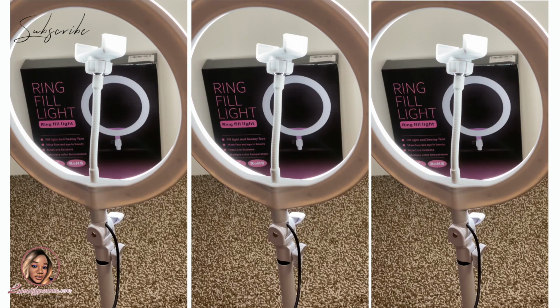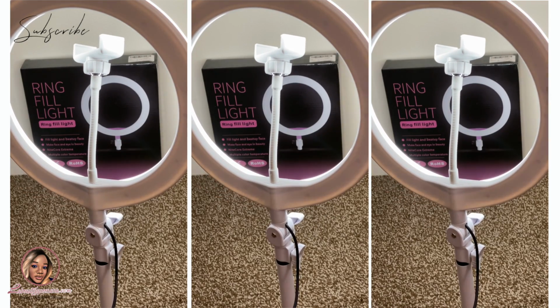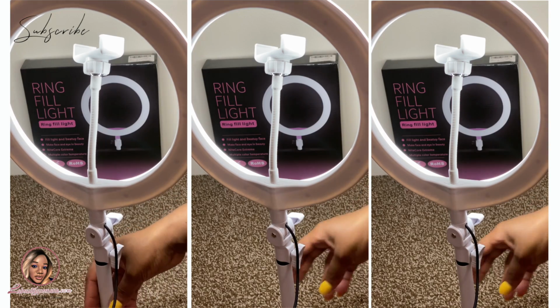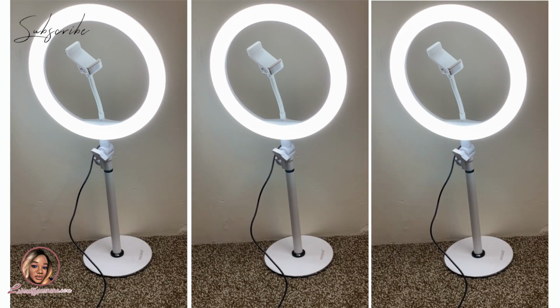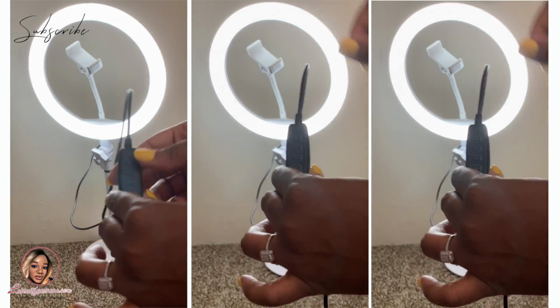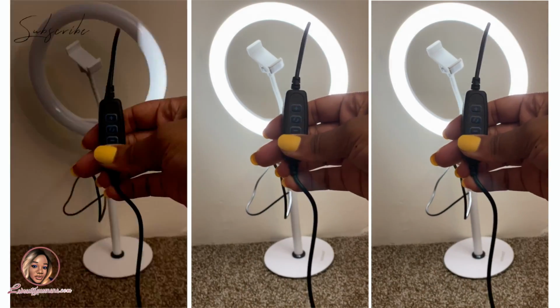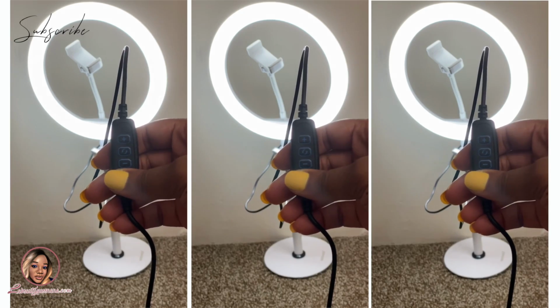Bam, that's the light. I've been using it to light up all these products because I don't have a good lighting setup, and it's pretty good, easy to set up. So there it is. It's pretty easy to set up. Like I said, it doesn't have an adapter, it's just USB. That is the remote right there, okay? And then you press the power button, turn it off. That's the light right there, that's the white.